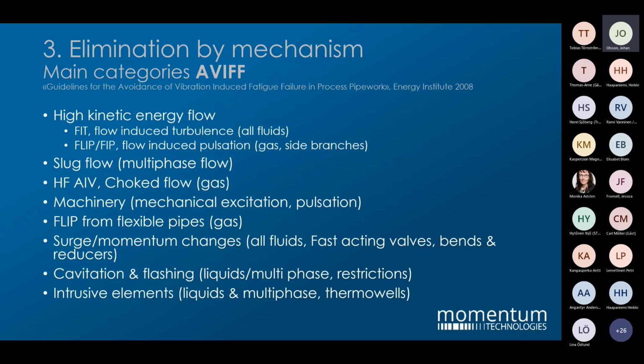So one very useful tool when trying to figure out the mechanism is the sorting of mechanisms based on the available energy sources and what phases the different fluids can have. So here is a list from a common guideline that is used in the oil and gas industry. The acronym is AVIF. And here are the main categories of what can occur and which types of fluids you can have them in.